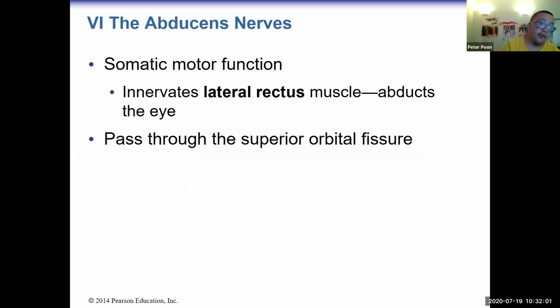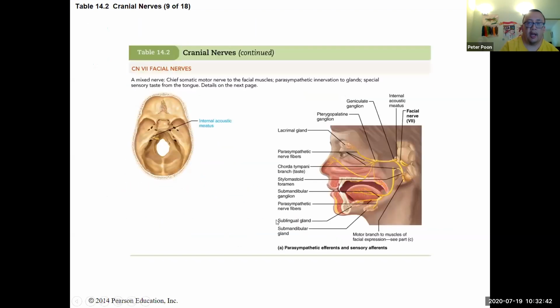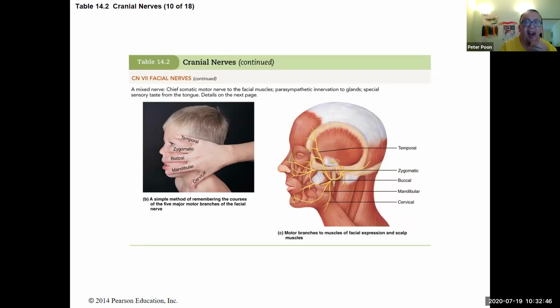Cranial nerve number 6 is the abducens. It abducts the eyeball, so another nerve that controls not vision, but eye movement. Cranial nerve number 7, the facial nerve, also has multiple functions. The sensory function is taste to the anterior 2/3 of the tongue. The motor function is the muscles of the face. You're not responsible for 5 branches of the facial nerve. You're not responsible for 3 branches of the trigeminal.